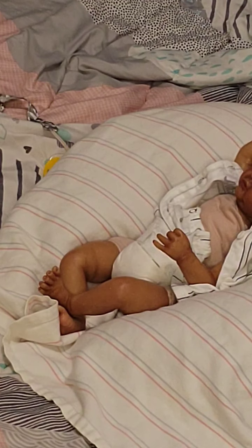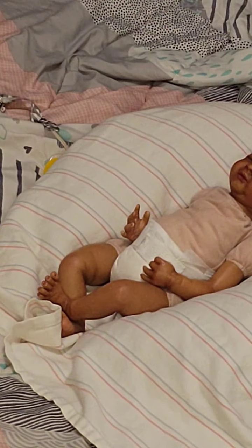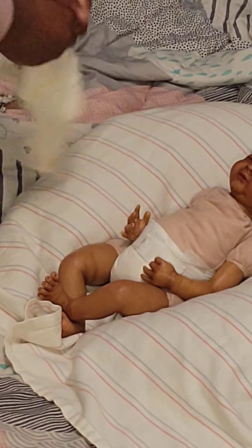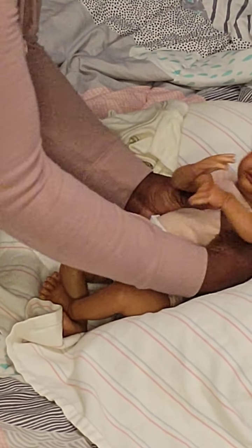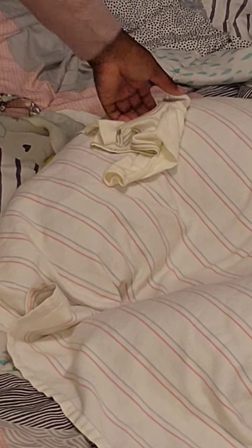And why am I talking so loud? He's gonna wake up, and I'm not gonna be happy. Y'all, don't let me wake him up with my big mouth. It's like I forgot he was asleep. Now he's awake.